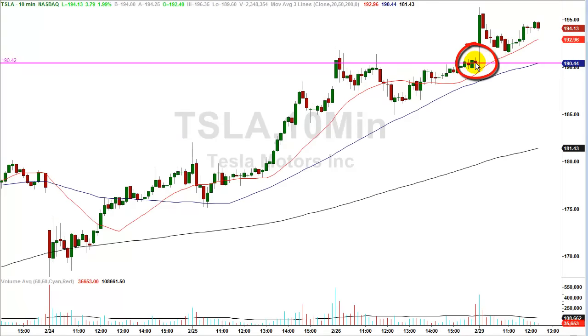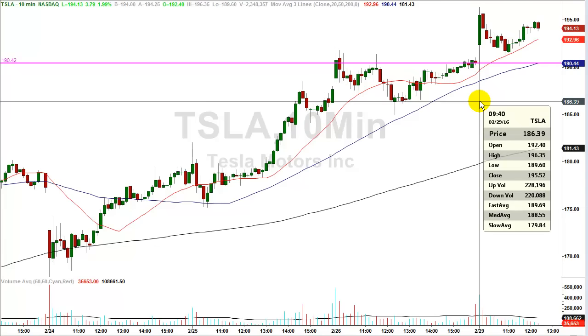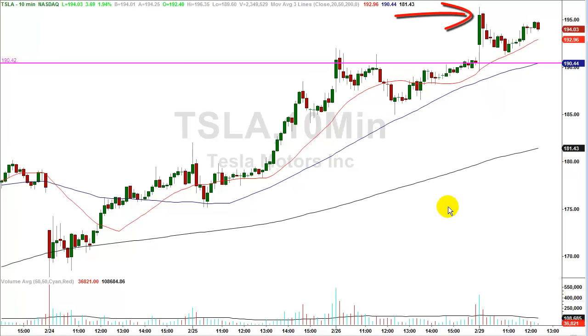Here's your gap, and the stock came down, filled the gap, and in the first 10-minute candle of the day, the stock also hit a high of 196.35. That's a tremendous gain just in 10 minutes of trading off a gap fill from the prior trading day. That's the power of the gap fill strategy that I teach in my course over at LazyGapTrader.com. You can find these each and every day in the market, all day, every day. Gap fill opportunities are all over the place in this market.